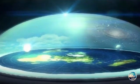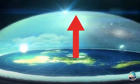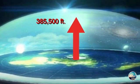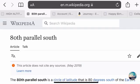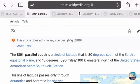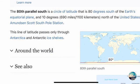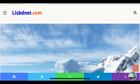Now, if you go back out into the center of the Earth, or up the North Pole, and try to go up to the firmament with a little bit of calculation, it's going to show that it's about 385,500 feet away. It's really, really simple. And isn't it awful coincidental that the Antarctic Treaty of 1958 bans anyone from going to Antarctica? And guess where that ban starts at? At the 80th parallel south.